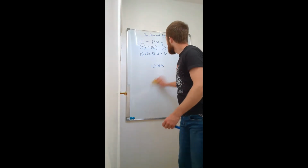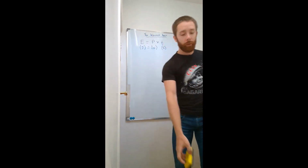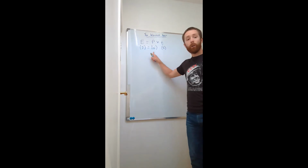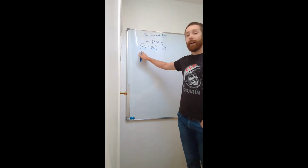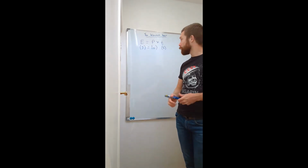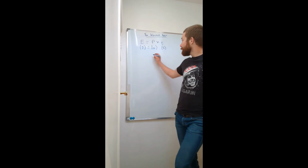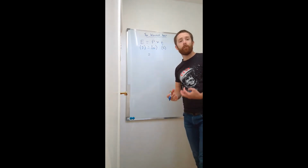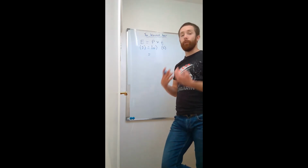Now, I'm going to leave this equation here. We've seen that if we multiply a power in watts by a time in seconds, you will get your energy in joules. Very, very straightforward. Instead of that, I'm going to use different units for these two things. Let's use a realistic example here. Let's use an oven.